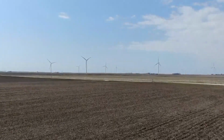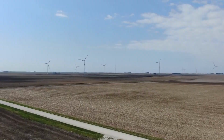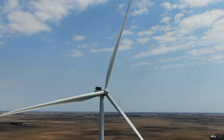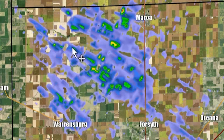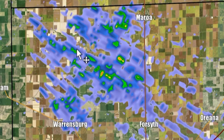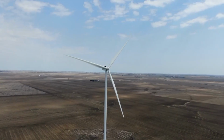A push for more green energy across Illinois has wind farms popping up everywhere. But for meteorologists, some wind farms are creating a challenge when it comes to reading Doppler radar. Take a look at this radar example in northern Macon County taken just this week. That isn't rain, it's turbulence being picked up by the Doppler, causing this false return, making it look like there's a storm when in fact there isn't.